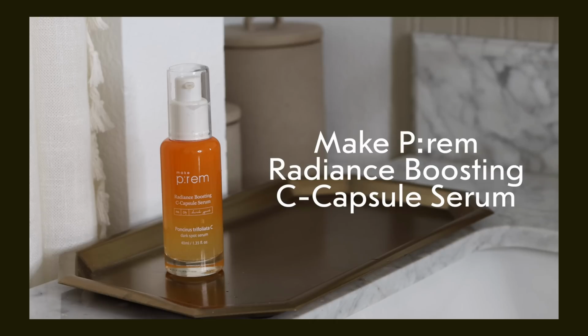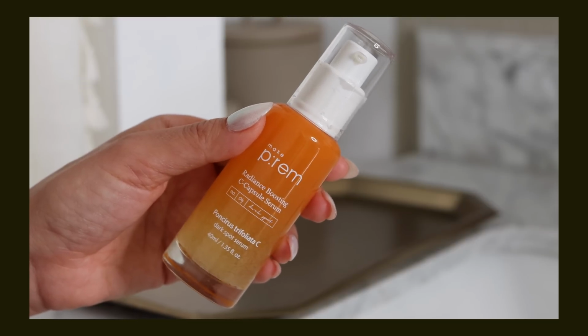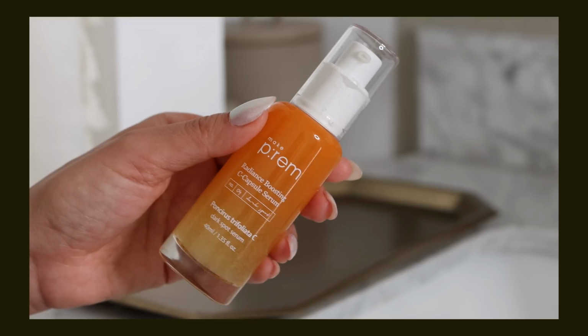Moving on, I like to use a vitamin C serum in the morning. I have been using this one from Make Prom and I really like this. This is the Radiance Boosting C Capsule Serum. I like this because it does have the encapsulated vitamin C, so it's a little bit more stable.